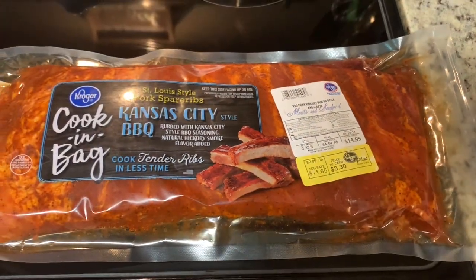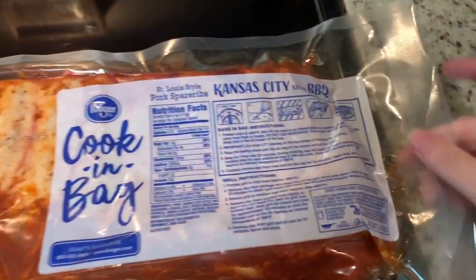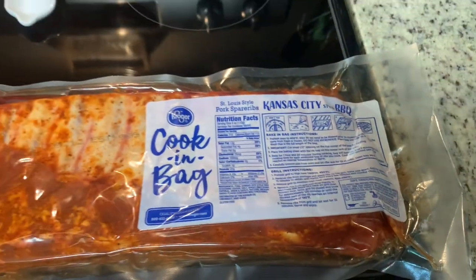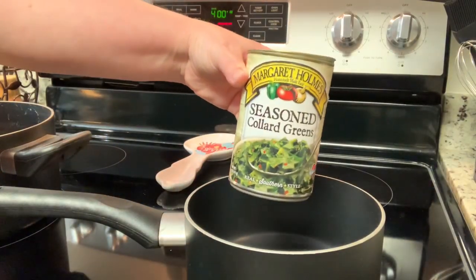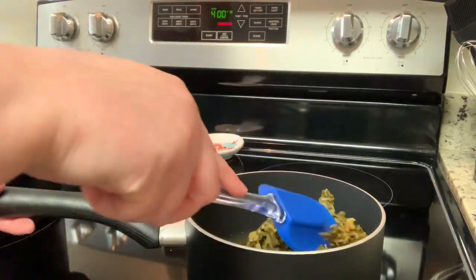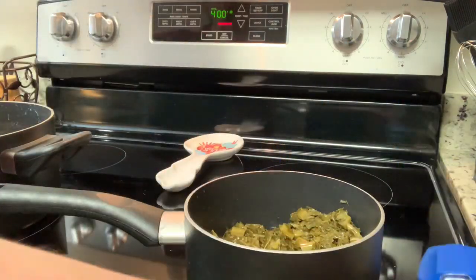I'd never tried this kind from Kroger, especially the cook in a bag, and I was a little hesitant about cooking it in this bag, but it actually turned out really well. So I'm just going to cook this according to the package instructions. I'm going to keep my sides super simple tonight. First, I'm going to take this can of seasoned collard greens, place them into this pot. I also added just a small spoonful of bacon grease, maybe not even a tablespoon. I'm going to stir that around and then just warm those up.